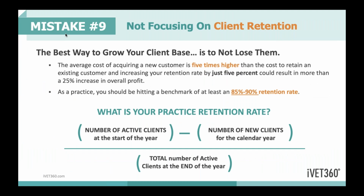So when we're looking at retention, we know that on average, the cost of acquiring a new client is 5 times higher than the cost to retain an existing client. And increasing your retention rate by just 5% could result in more than a 25% increase in overall profit. So as a practice, you should be hitting a benchmark of at least 85 to 90% in your retention rate. What is your retention rate? Do you guys know what your retention rate is?